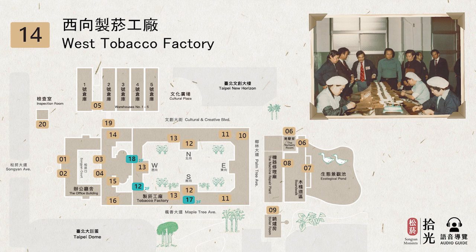Cigars were made in the west area of the factory. The production of gentlemen's cigars, which came in both standard and small sizes, started in 1968. They were entirely handmade. Workers had to roll the tobacco leaves piece by piece to make a cigar, and then they packed the cigars into exquisite wooden boxes.